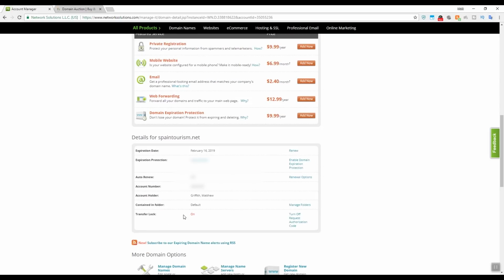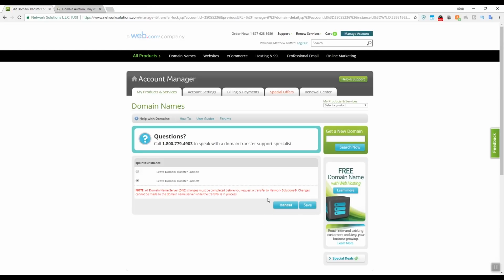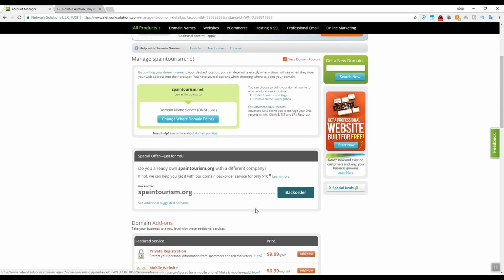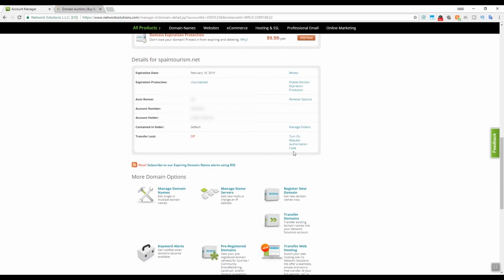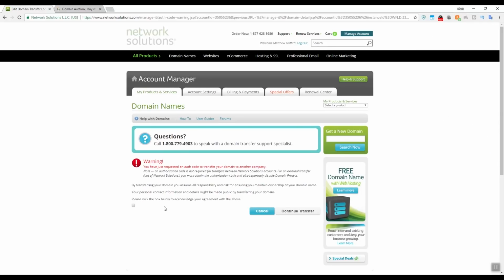So down here I have transfer lock on, so I'm going to turn it off. Of course they keep asking me, are you sure you want to turn it off? So I do that. Now I'm going to come back down here and request the authorization code. Stop, before you transfer your domain to another company, we would like to extend you a special promotion offer to renew your domain. This is a limited time offer, so please act fast to get this renewal rate. I could care less about that.